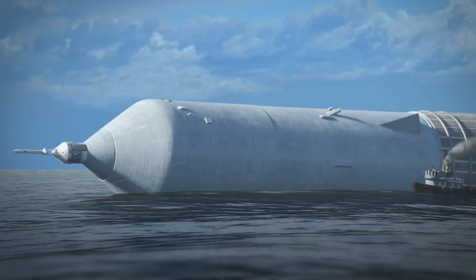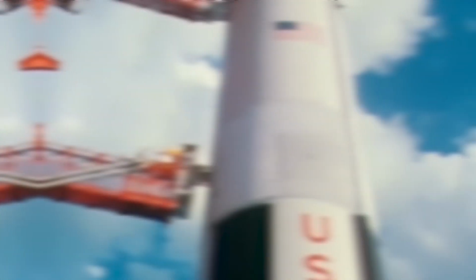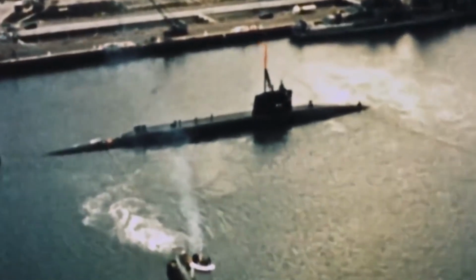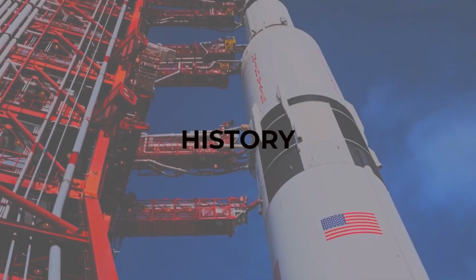The Sea Dragon was a powerful machine, but it was never developed past the drawing board. Due to NASA's shifting objectives and budgetary restrictions, the project was shelved in 1974. But who knows what additional groundbreaking concepts are concealed beneath the seabed? So let's have a look at its history and see where it all started.